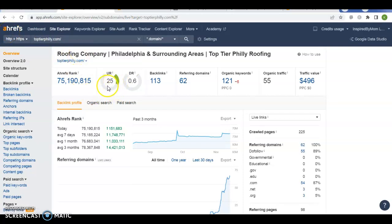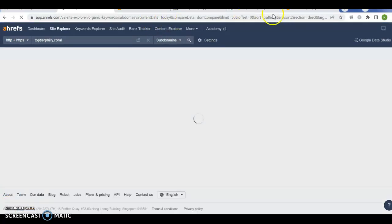This is your trust ranking and this is your power ranking. These are your backlinks and your referring domains. The quality of these matter. The better quality, the more power to your website. These are the keywords you're being found for, and this is the traffic you're generating. So I'm going to click into your keywords, and then I'm just going to show you one of your competitors.